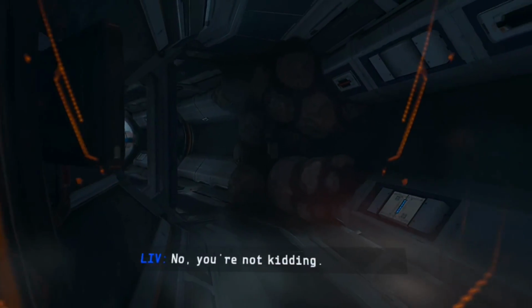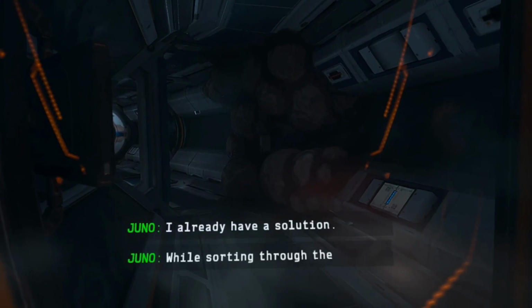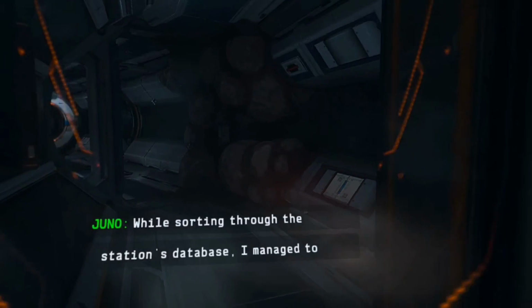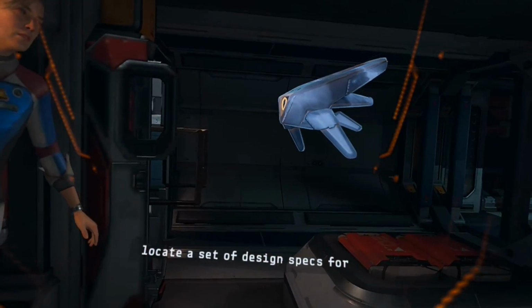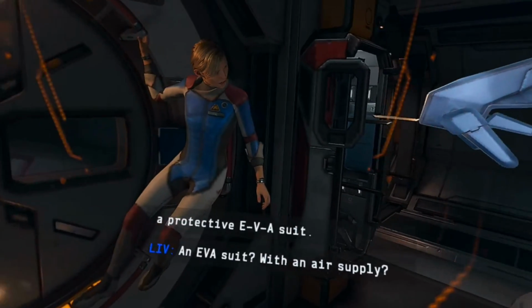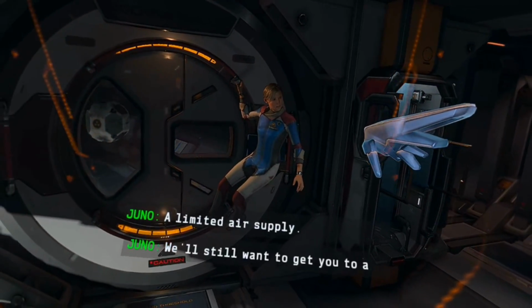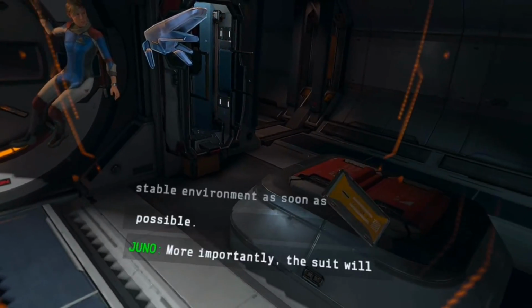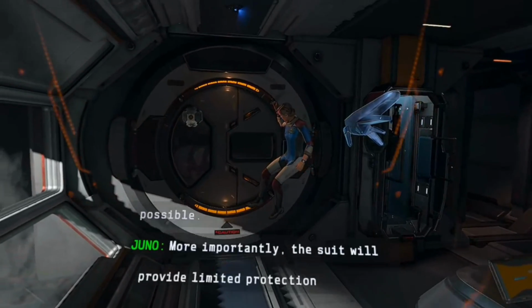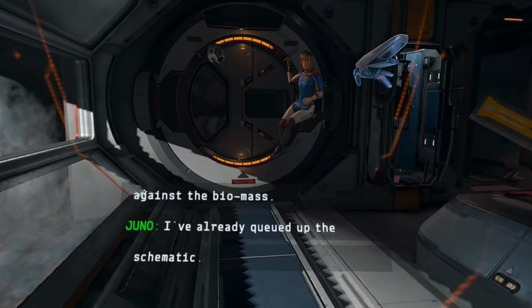No, you're not kidding. Not to worry, Captain. I already have a solution. While sorting through the station's database, I managed to locate a set of design specs for a protective EVA suit. An EVA suit? With an air supply? A limited air supply. We'll still want to get you to a stable environment as soon as possible. More importantly, the suit will provide limited protection against the biomass. I've already queued up the schematic. All you have to do is enter the fabricator, and we can begin.